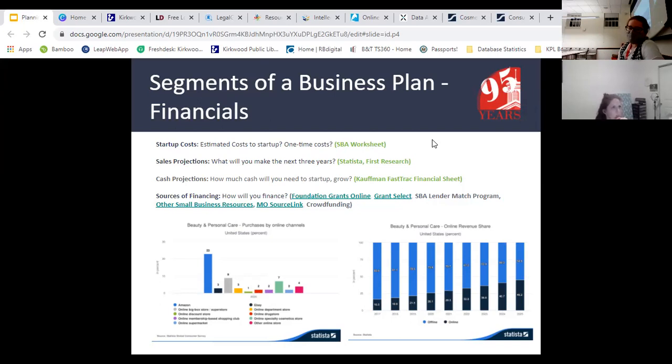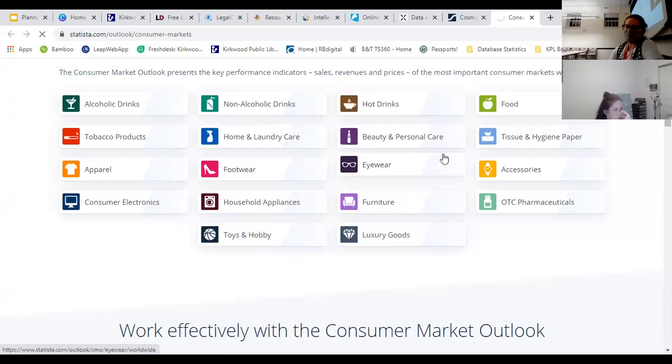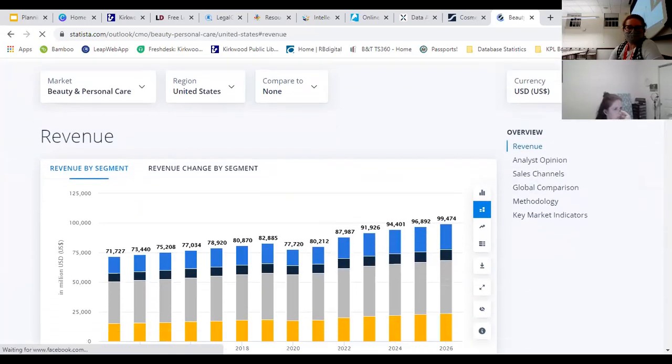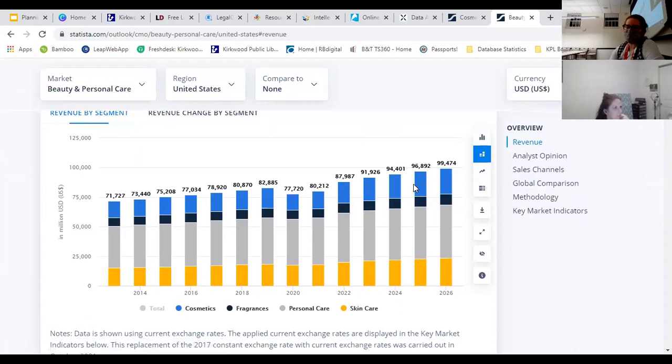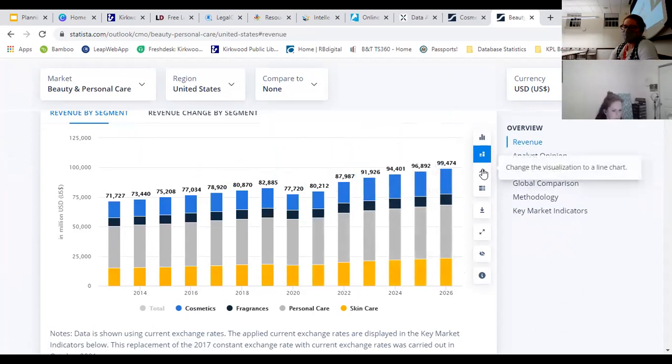And then, when you're working on your projections of where you think your business might go over the next 5 years, that's when you can go into Statista or First Research and look at their outlooks at what they are projecting. So we'll go into beauty and personal care. And then you can see what they are projecting until 2026. If you are projecting that your company will do X, but they're saying you're going to have a dip and it's not necessarily going to go up by that much, you can pay attention to that.